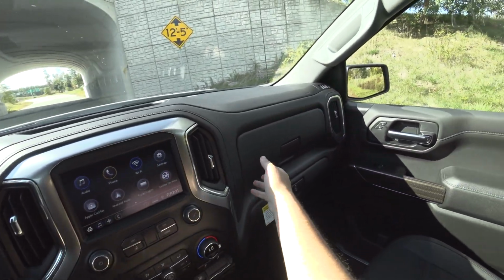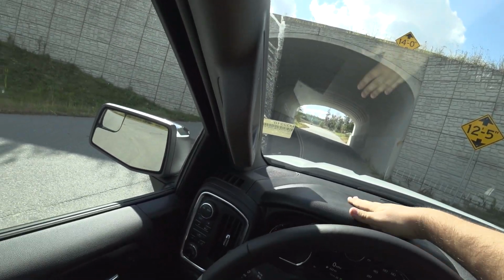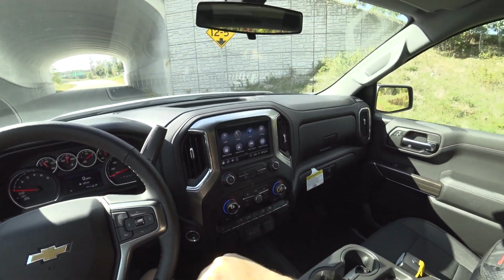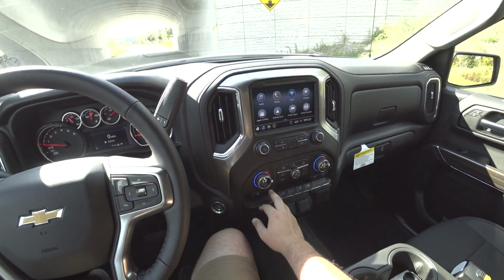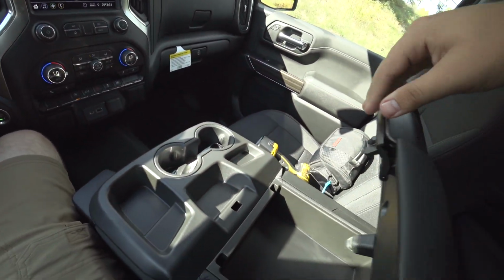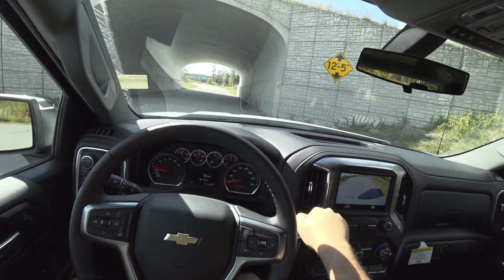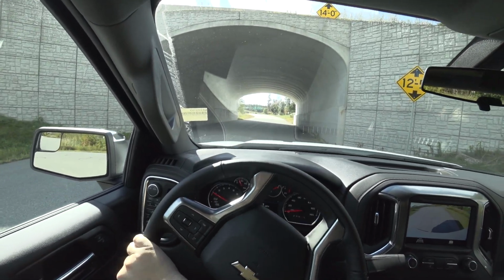Your backup camera. Leather wrapped dash. Leather wrapped wheel is heated, just like your front seats. They're two mode heated. You can heat just the backrest or the back and bottom. And this is a bench seat. Let's go ahead, take it out on the road.